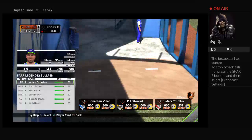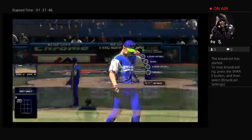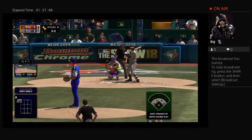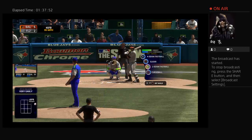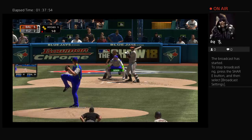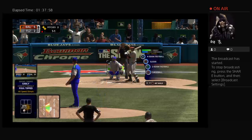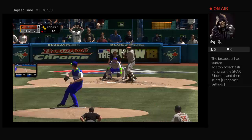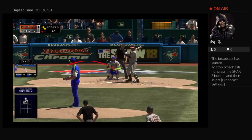Go back. Number 2. Second baseman Will Smith takes the mound to try to get out of this mess. There are 2 on with only 1 away. And he misses inside with that one. Ball 1. No offer on that one. 2 balls and a strike.